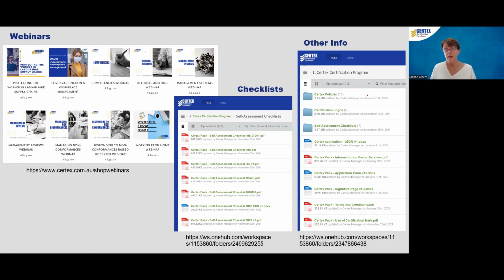And just as an FYI, all the policies on how we deliver certification services are available on OneHub. That's the first folder there. OneHub is also where you can access the certification logos or marks when you become certified. And there's various other information there as well.